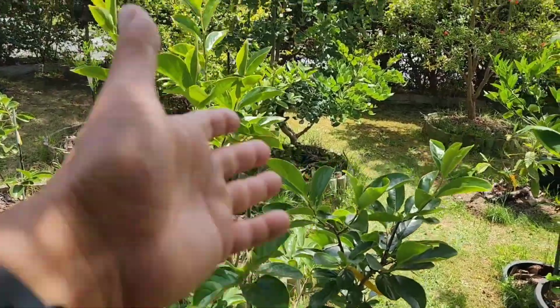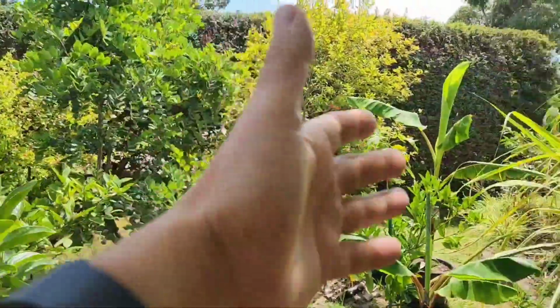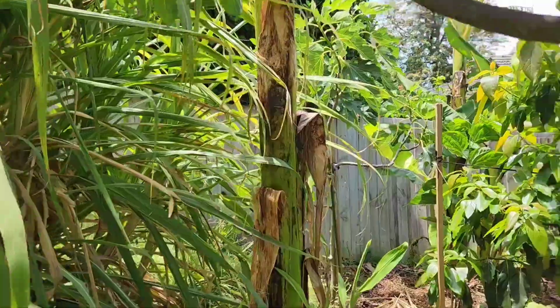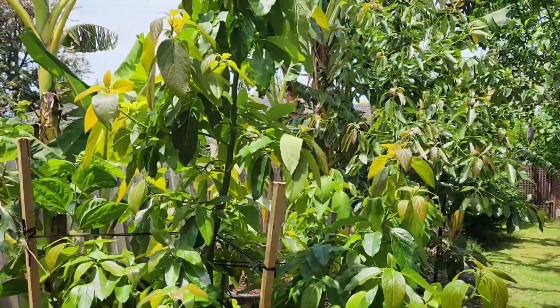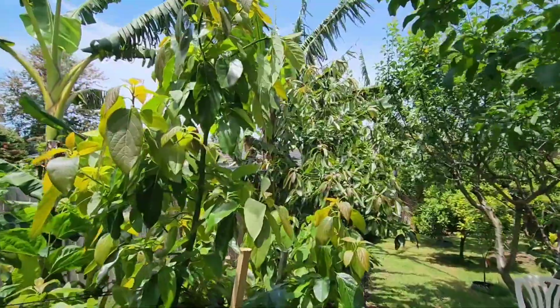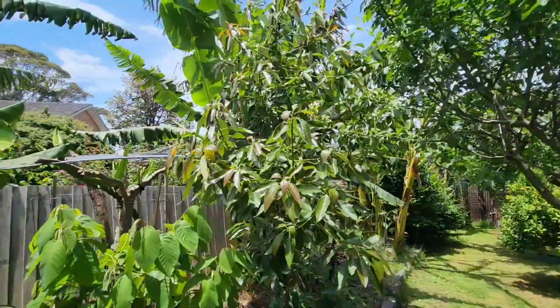Look, the persimmon, the citrus, the figs, the sugar cane. They don't mind cold springs, especially the avocados. They love cold springs. Look at it. Wow, they prefer cold springs. So you can't have it both ways.